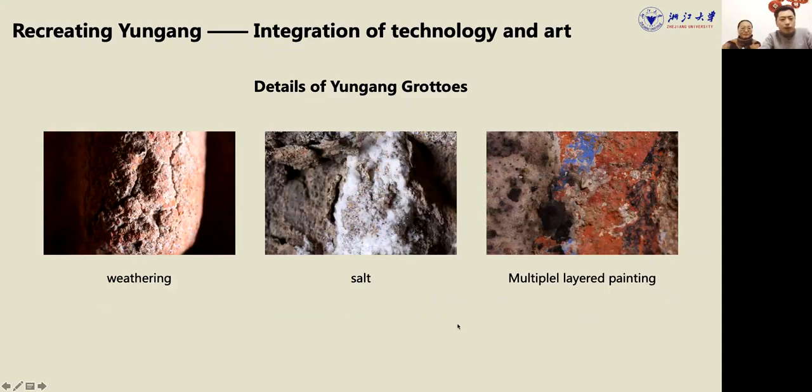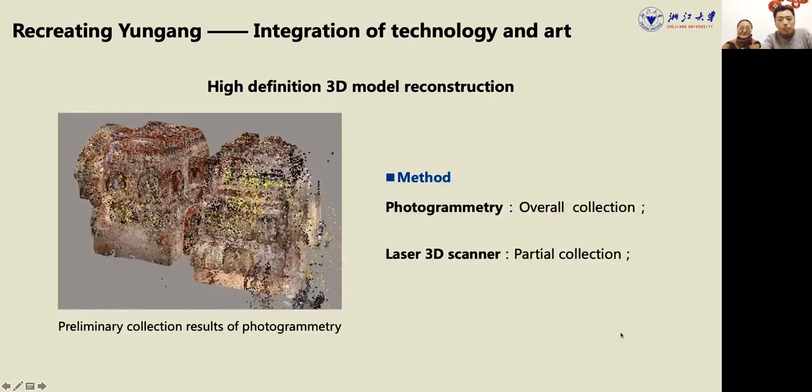Here we can see the details of the Yungang grottos. There are weathering details, there are details of different kinds of problems, and multiple layered painting makes things more difficult. So we use a combined method to achieve a high definition 3D model reconstruction. We use photogrammetry for the overall data collection and laser 3D scanning for the partial collection.